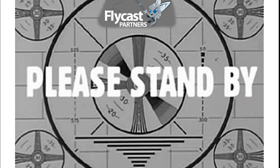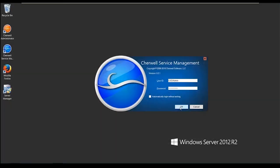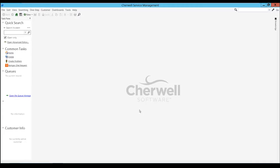Now, in many cases, what customers are looking for, and I'm just going to log in real quickly as admin, if I type the right ID, is call avoidance. A way to deflect calls from the service desk and offload workload to other departments and groups, so that you're having to deal with less and less at the front lines, and having to escalate less and less.